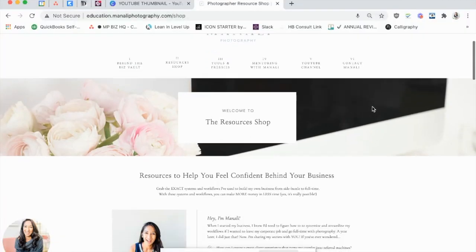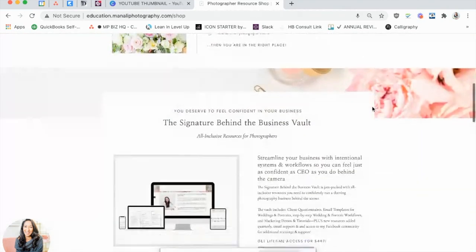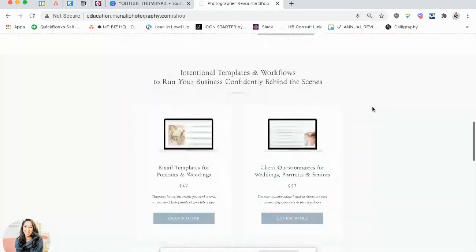I use email templates and I use client questionnaires that are in the resources shop that you can find on my website. But I always tell people to take your templates and use that extra time that you have, that you don't have to type everything out over and over again, to really personalize that experience for your clients and take it up a notch. So that's kind of the reasoning why I do follow my clients on social media.